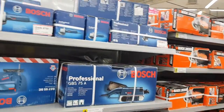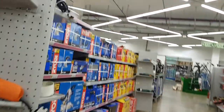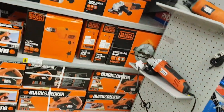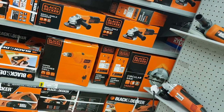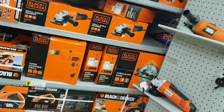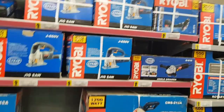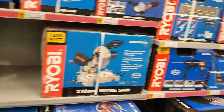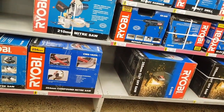This always excites me. Jigsaws, 16. Ooh. Those prices aren't the best. $108 for a 650 watt. What is it? I don't know what it is. $78 for a Roby jigsaw. Interesting. Oh, miter saw. That's a cool one. I could use that. $260.